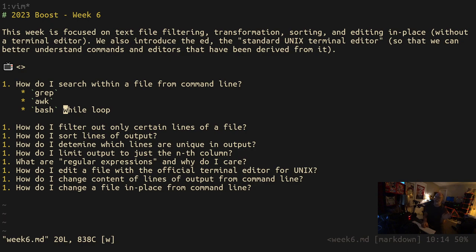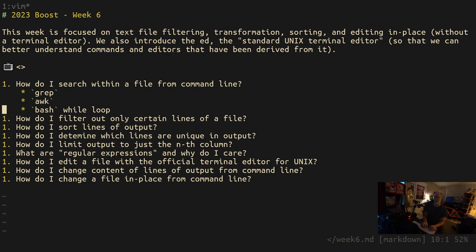Now you might be wondering why sed's not here. There's another command called sed that we'll get into later, but I don't want to cover sed until after we've covered ed. Sed is an extension of ed. So if you know those things already and you're watching this, you're like, oh my God, why didn't you say sed? That's why. And by the way, sed is primarily for transforming.